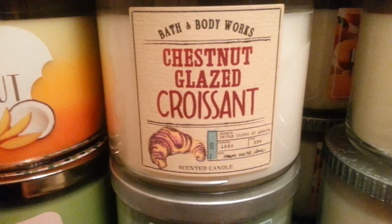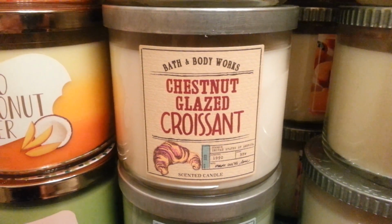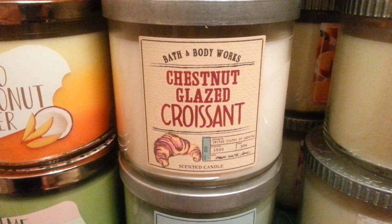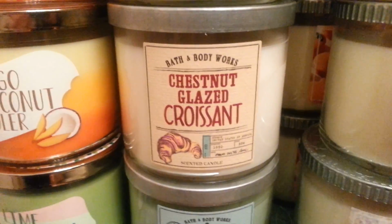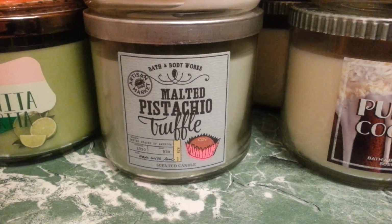It is amazing, and I don't think I'm going to get myself to burn this because it smells so good and I know that I won't be able to get my hands on it again. So I hate that. I hate it. And then down below, there's the malted pistachio truffle.